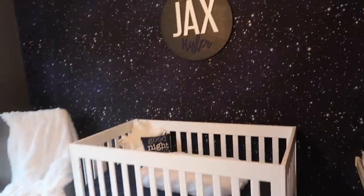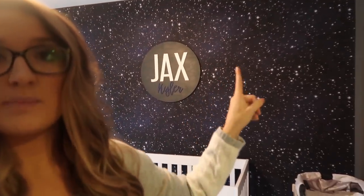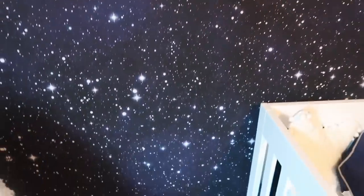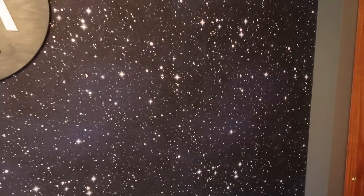Okay, so as you can see here, we have this amazing wall. This is actually peel and stick wallpaper. I got this off of Etsy. I'll show you guys a close up. It's so beautiful. I'm so obsessed. Everything in this nursery, I will try to link down below, including this. It was so easy to put up. Me and my husband did it together in probably 20 minutes. It's so gorgeous. It was exactly what we wanted.